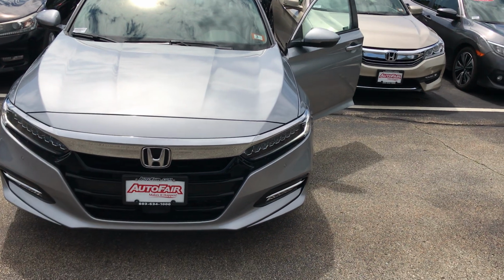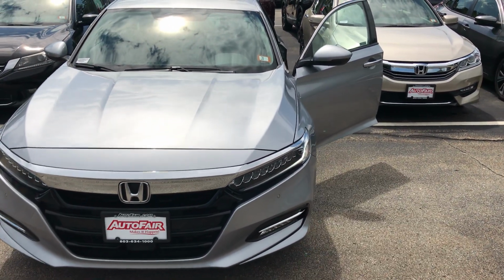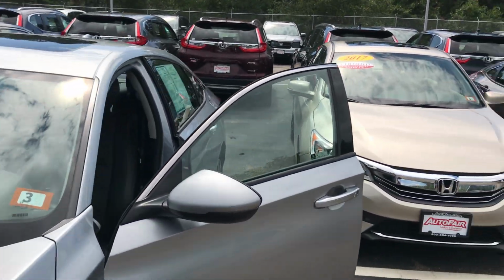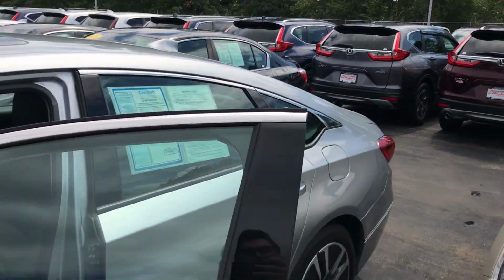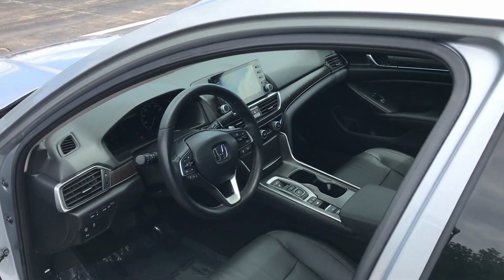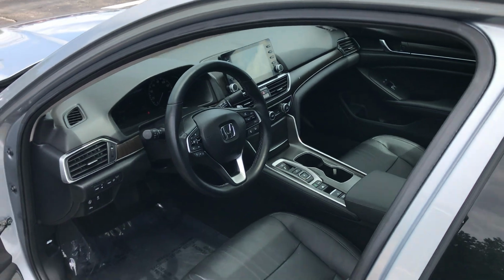I just want to give you a quick look at this 2019 Honda Accord Hybrid that you were interested in. Kind of go through some of the features and show you around the vehicle a little bit. This hybrid is going to be Honda certified, so it is going to come with a 7-year, 100,000-mile powertrain warranty and a 12-month, 12,000-mile limited warranty.